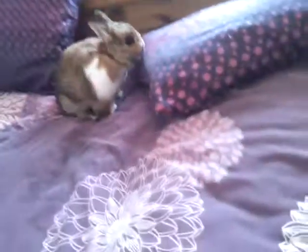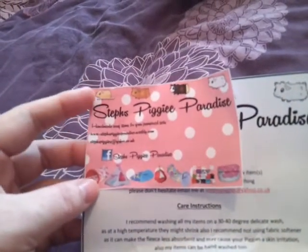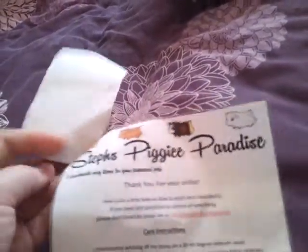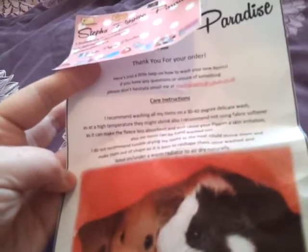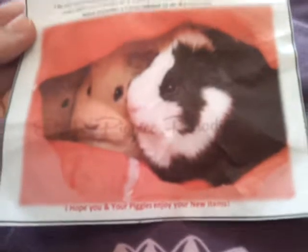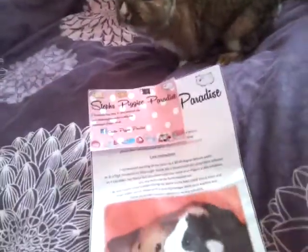So, anyway. Now, Stephs Piggiee Paradise, and they're all handmade items for your pampered pet. So, it's definitely Bambi. It just says, thank you for your order, and there's some information on how to wash your items. So if anyone's interested, it's 30 to 40 degrees and a low temperature, and they don't suggest tumble drying. At the bottom it says thank you for your order and I hope you are liking your items. That was really nice, and it came in this lovely pink package.